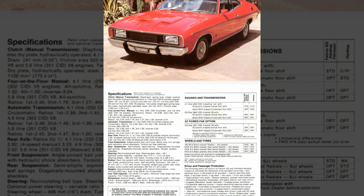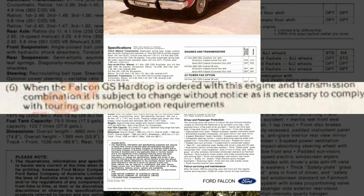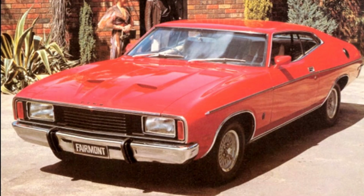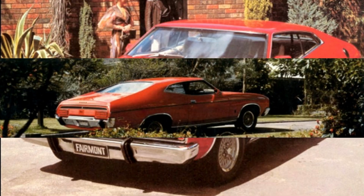What I do love is if you ordered a GS hardtop with the GT Power Pack, which was the 351 option of the day, with the manual transmission, the brochure lists that it could be subject to change without notice, as is necessary to comply with touring car homologation requirements. I love that the car you ordered could be changed at any time so they could keep racing it. I'd almost think the car in the photo could be mine if it weren't for the fact that the supporting pictures of the interior, in the same doe-skin houndstooth, showed the 4-speed manual and the rear shot was exempt of a tow bar.